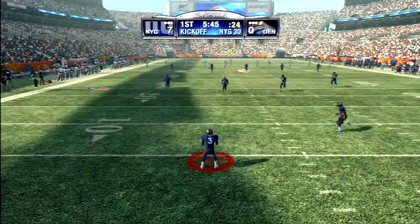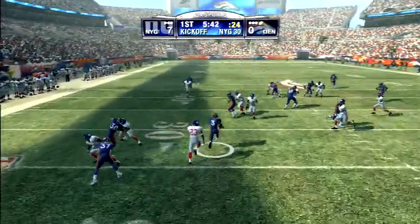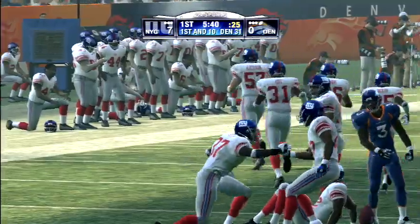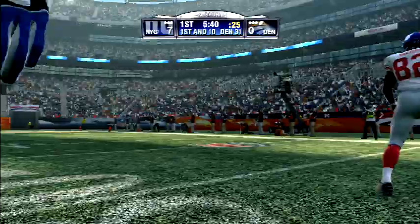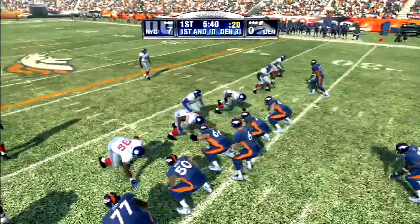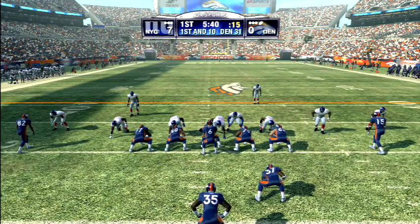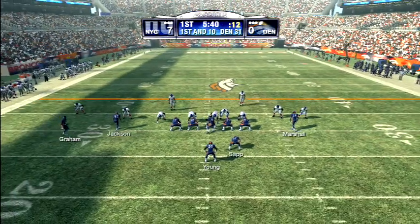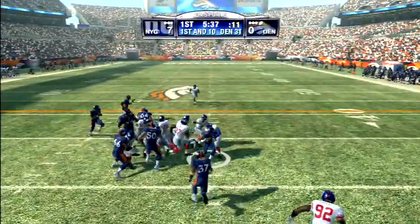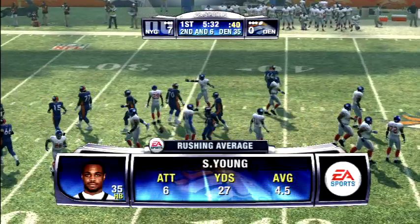Kicks it off. Royal takes it from the 6. They get him at the 31. Their last drive ended with a 3-and-out. They'll go to work at the 31. First and 10. The Broncos come out with the offset eye. Feeds it to the back. He's tackled at the 35. 4-yard gain. That'll bring up second down.